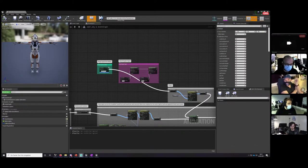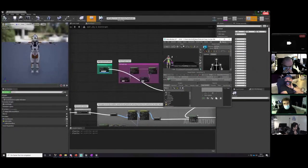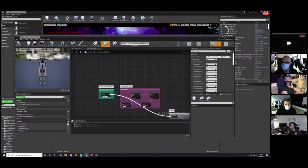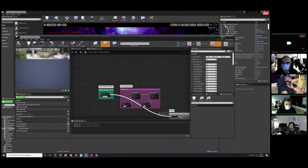So, yeah, I'm just going to bring this over real quick. So just maybe to say a word about how we stream the motion data directly into the engine. There's several ways of doing it, and currently I'm leaning more towards the Live Link way of doing it. The reason being really retargeting quality. So if I put this in, we should already be able to see that in the animation blueprint.